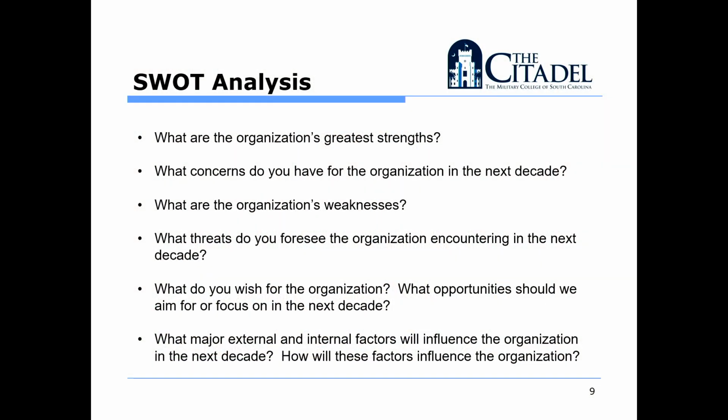Another approach is using a SWOT analysis, where we're really looking at the strengths and the weaknesses and the opportunities and threats. And most importantly, what we think are going to be the internal and external factors that influence the organization and what we want to look like in the future.